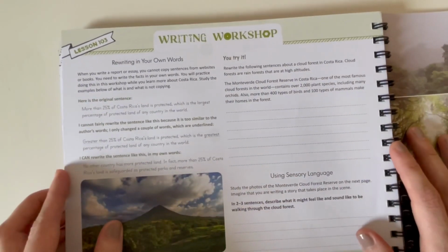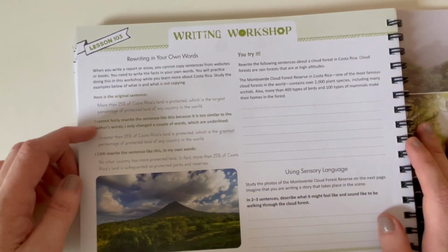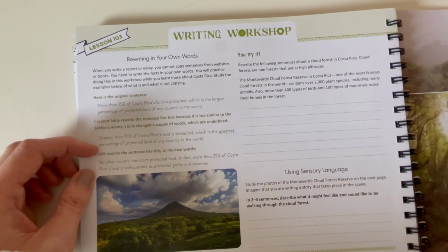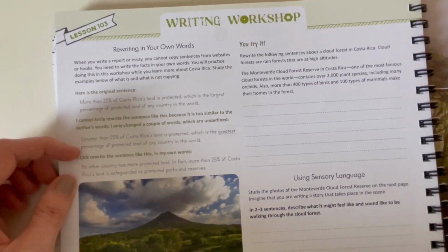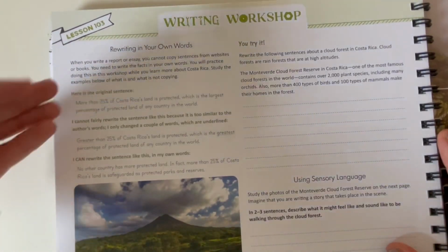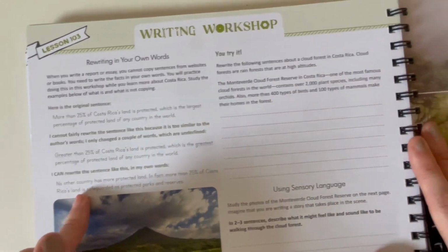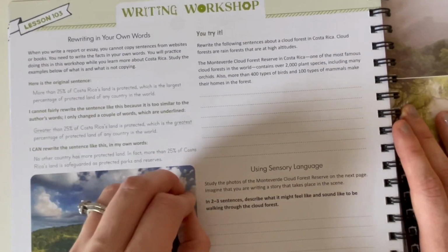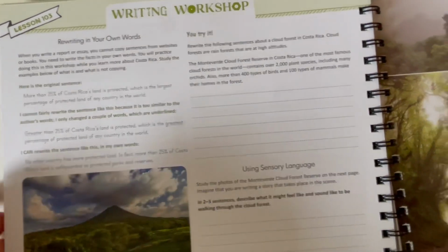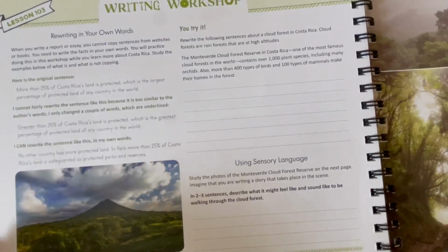So rewriting in your own words. So here is an original sentence, and this is showing how, if you have a sentence and it looks pretty similar to the original, that's kind of plagiarism and it's not different enough. So they're showing you, look, if you write it this way, this is different enough. Okay, now you try it. And then you as the parent could come back and review it and make any changes necessary. But they are going to give you an example. They're not just going to say, okay, now rewrite your own sentence.